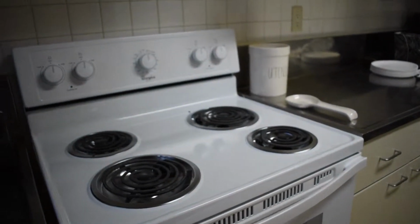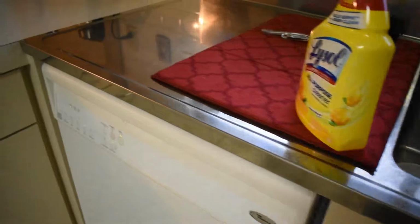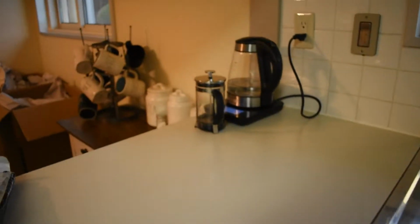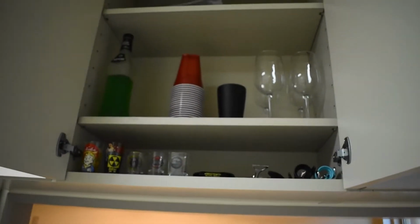Got a lot of my braid done stuff going. Kind of slowly working on things. But yeah, got a random assortment of stuff there. Did our little bar cabinet.